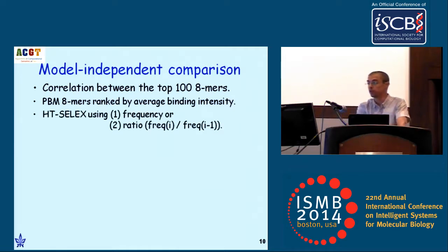For high-throughput SELEX, we used two kinds of score. The first was the frequency, meaning just counting the number of times a k-mer appears in the data. And the second was the ratio, the frequency in cycle i over the frequency in cycle i minus 1. This makes more sense because this gives us the preference of this k-mer going from one enrichment to the next. And these are the results.